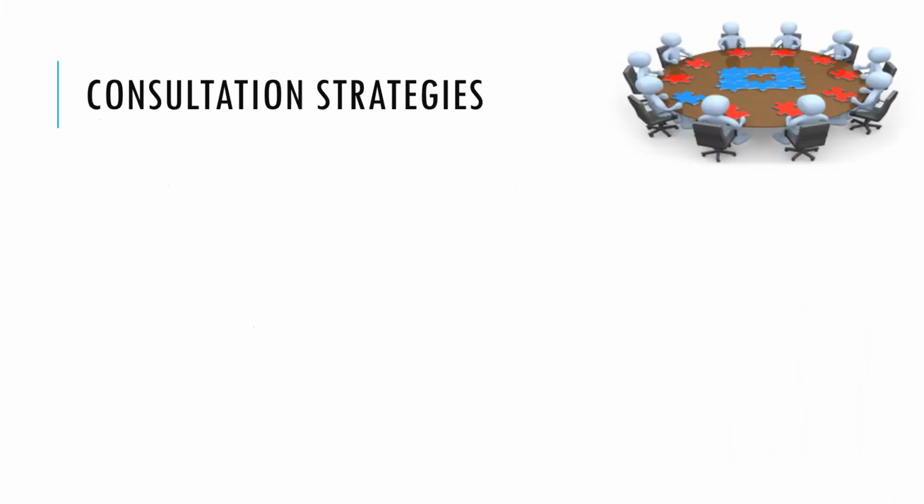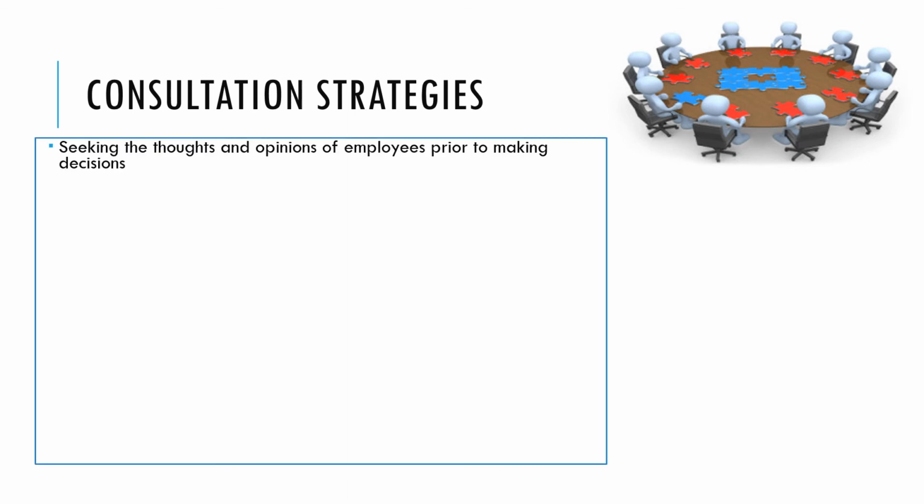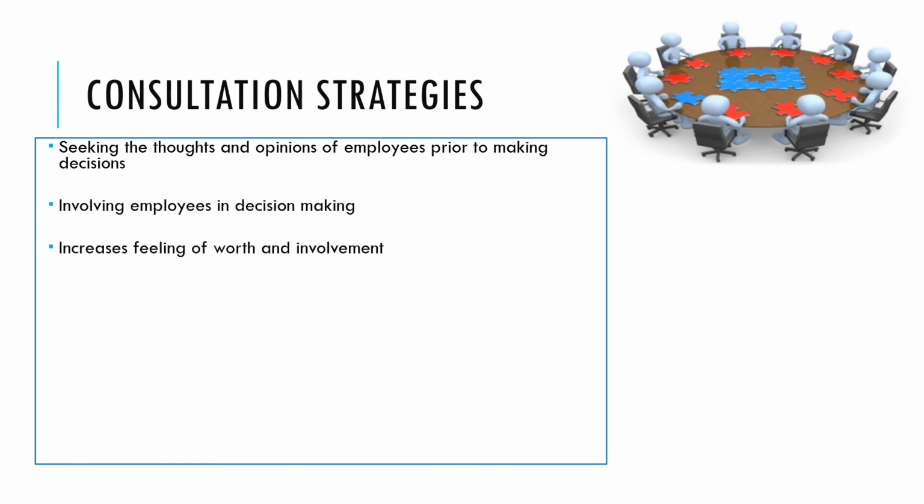Okay, our third one is consultation strategies. And this is when the business seeks the thoughts and opinions of employees prior to making decisions. So involving employees in decision making should increase their feeling of worth and involvement. So here we're thinking about Maslow, Herzberg.